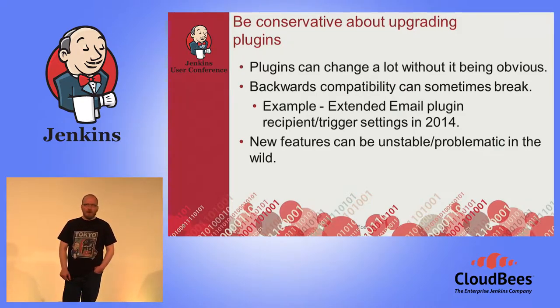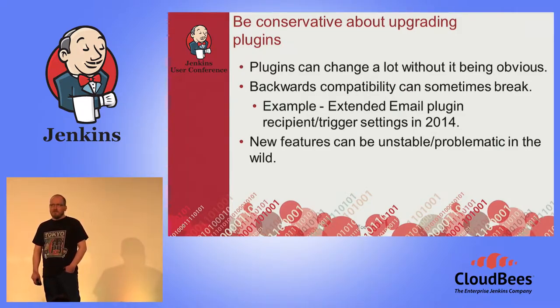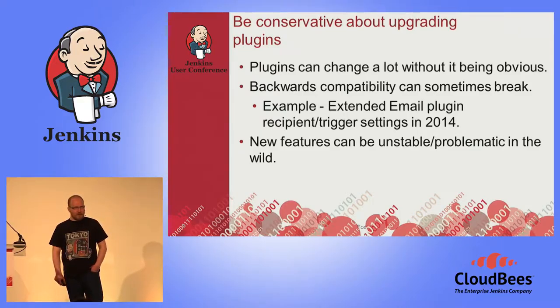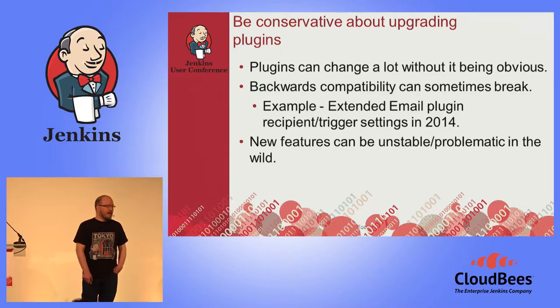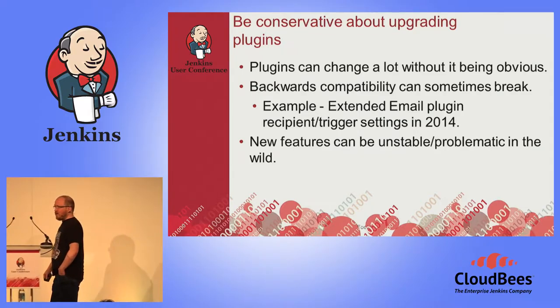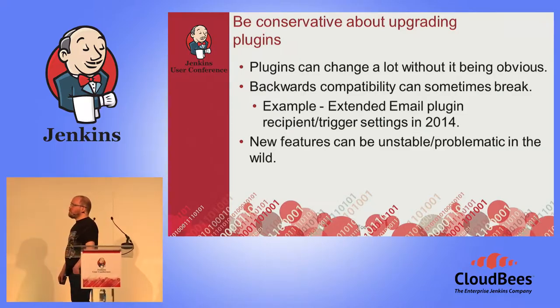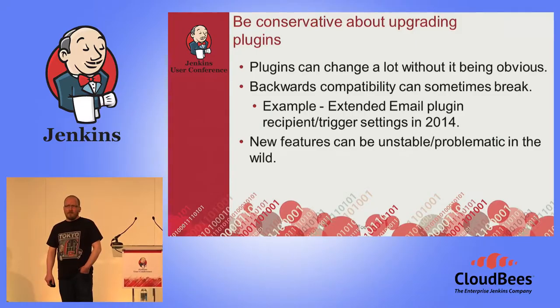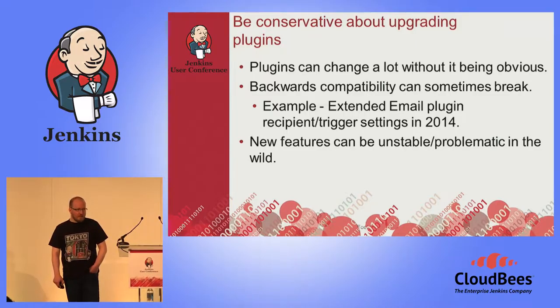So you need to be careful about your plugin updates, because you may pull in things you didn't expect. You may break your existing workflows and existing tools. And new features in plugins can be very unstable and problematic in the wild. Again, just because somebody wrote a new feature and it works great in their use case and their environment doesn't mean it will keep working in yours. Always be conservative.